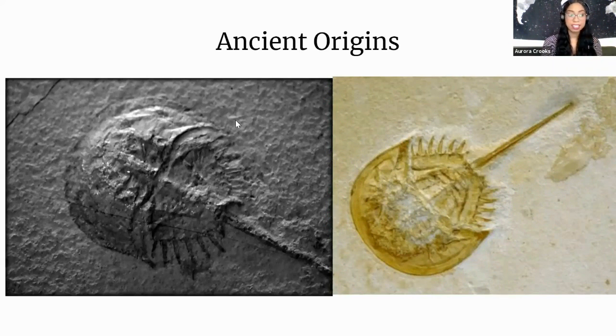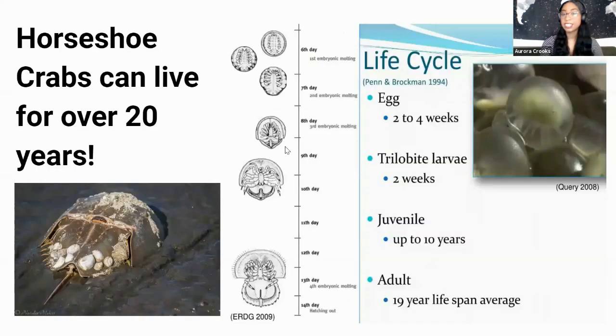If you guessed around 20 or over, then you are actually correct, because horseshoe crabs can live for over 20 years. They live a pretty long time. I think the highest that's been on record is around 60 or 70 years. So these creatures can be around for a pretty long time.